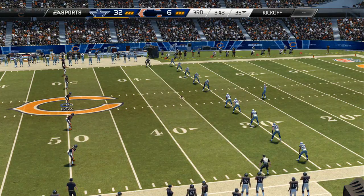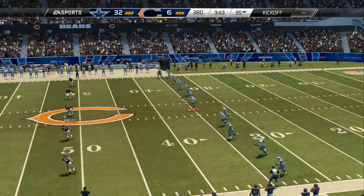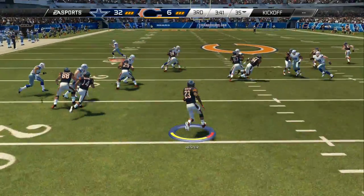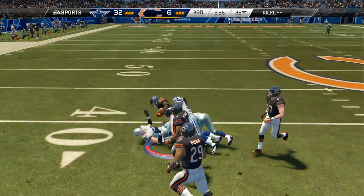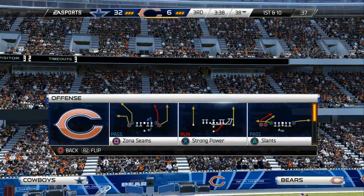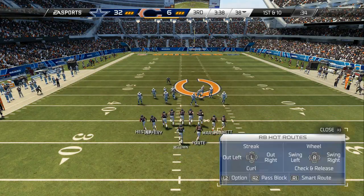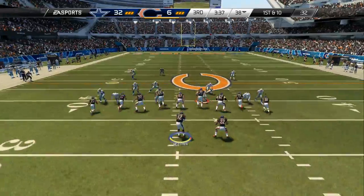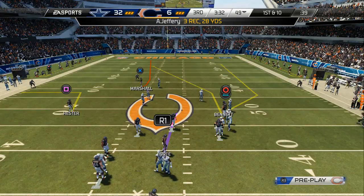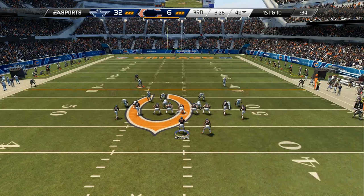The Bears are ready to return the kick. Hester's got a chance to return this one. Pushes aside one tackler. This is a big-time return. Matt Forte lined up in the backfield, challenging the defenders to the right side and tackled down at the 49-yard line. Well, when your team is behind, what do you do? Just come out there and get a first down. That's a nice job by the offense.